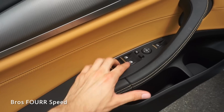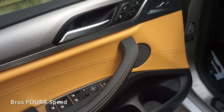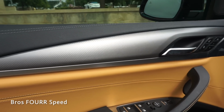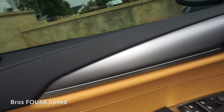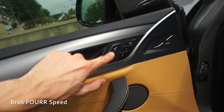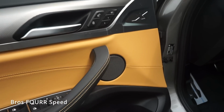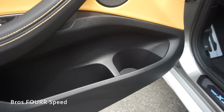We have all the window controls, mirror controls, and then your power liftgate. A nice grab handle finished off with more leather and the stitching. We have a carbon fiber design along the top with some more black leather and stitching, also some ambient lighting. We have an aluminum grab handle to open up the door, lock, unlock, your memory seats, and then even a nice X badge on it.